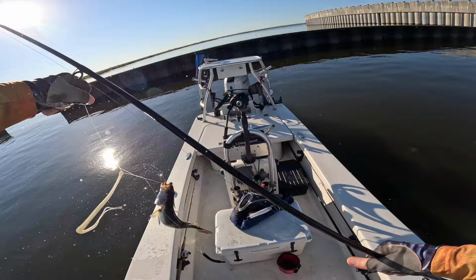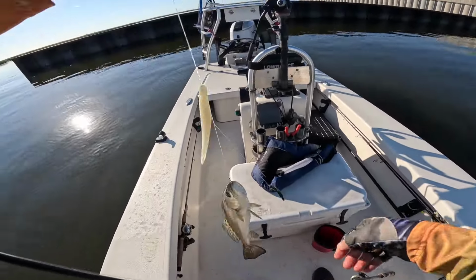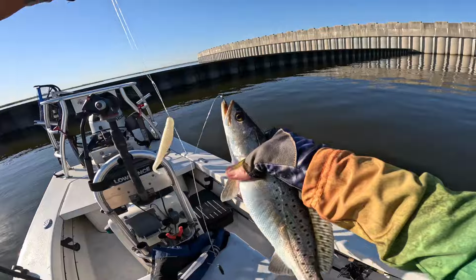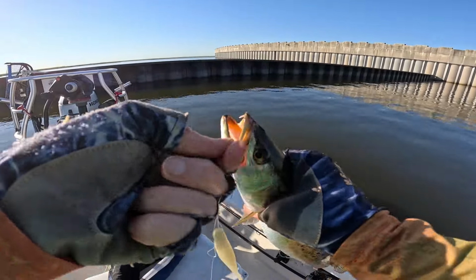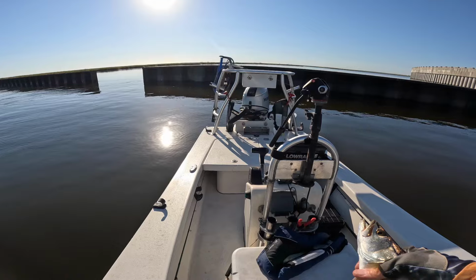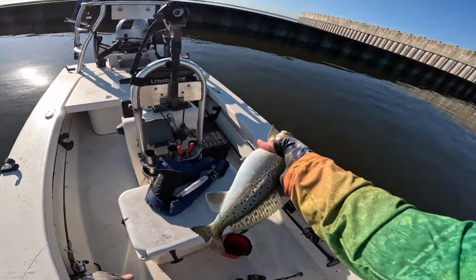There's a keeper. As you can see, I'm drop shotting here. This is a deep area, tide's running hard, and it's flowing through a cut in the wall, and I'm fishing on the down current side, just throwing it into that current.